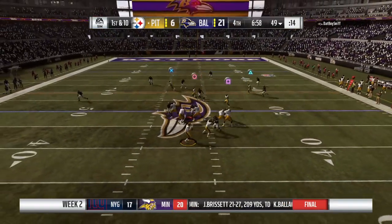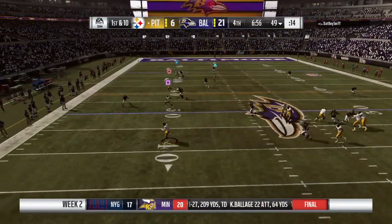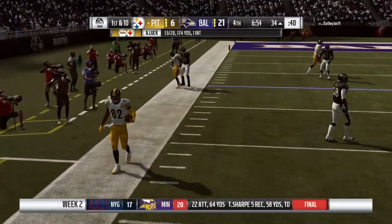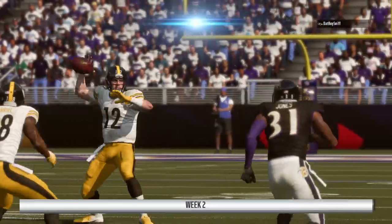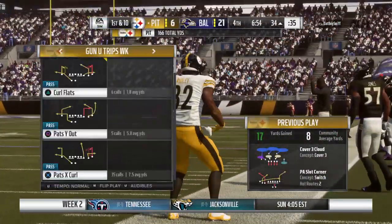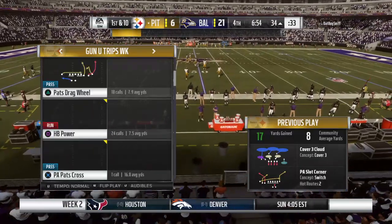On 1st and 10, Luck forced out to his left, toward the sideline, and look at that catch. Dragging the toes, and that's going to be a 1st down. Well done. 17 more yards on that one as they keep the drive rolling.